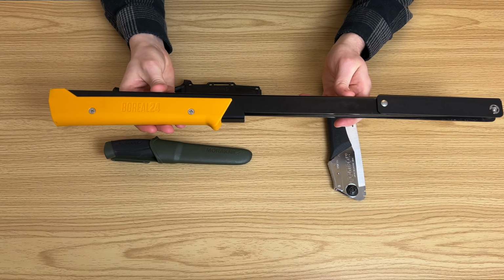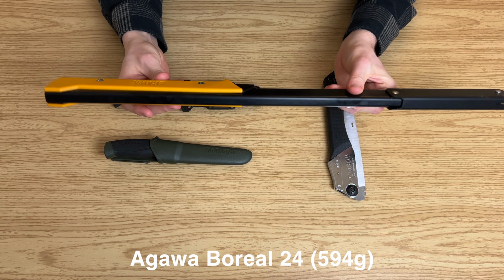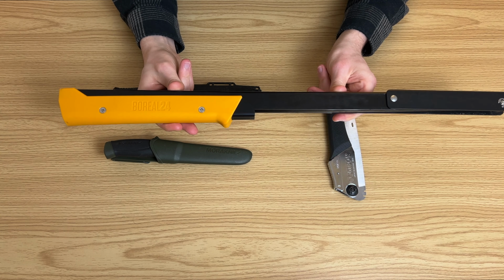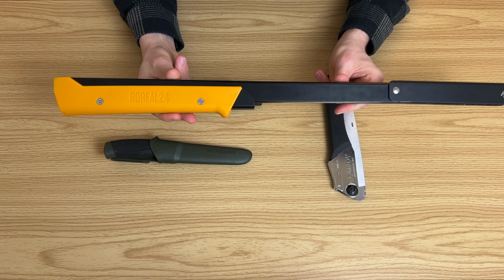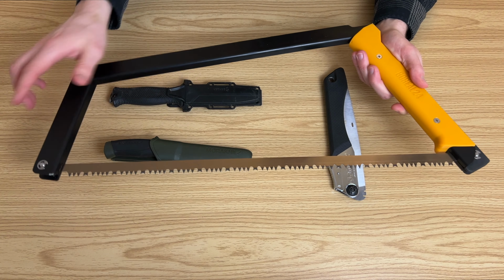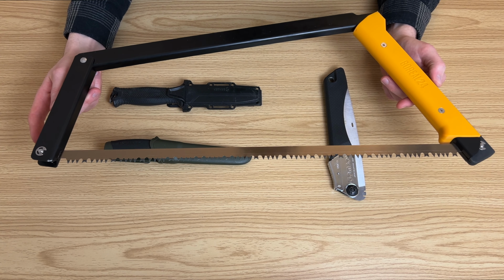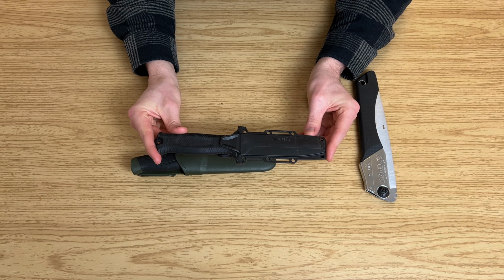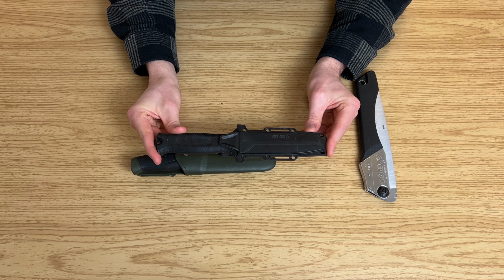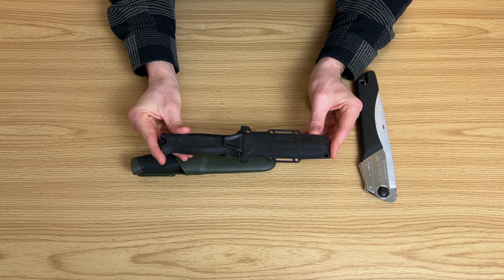wood. If it's a shorter trip and weight and space isn't as much of an issue, I'll also bring along my Agawa Boreal 24. This thing is a lot more heavy duty than the Silky Gunboy, and if I know I've got to process a lot of wood, then this is normally my go-to. You can see by how serrated the blade is on this one that it's more akin to a full bow saw.